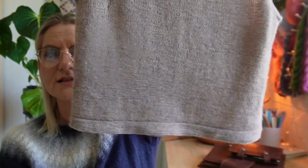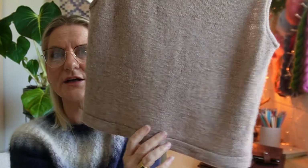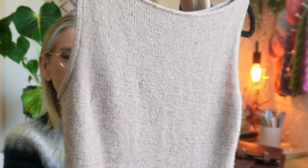I don't mind it. I think in Maddie's pattern she tells you to sew it down, and when she does it, it would be completely invisible. But I think that because it's so straight and so even all the way around, that it actually looks really good. And I knitted this in the 100% cashmere yarn that I bought from Temu.